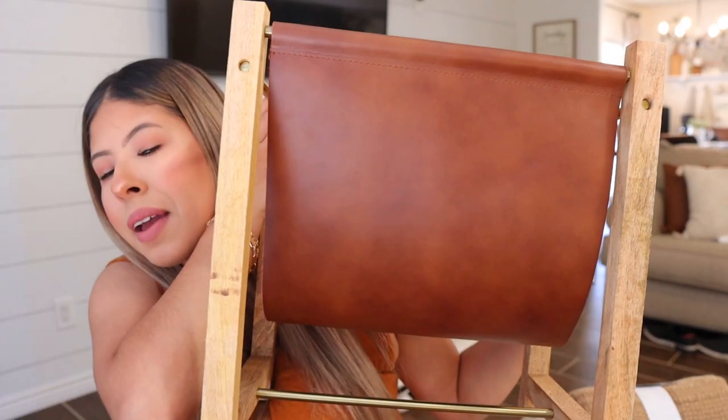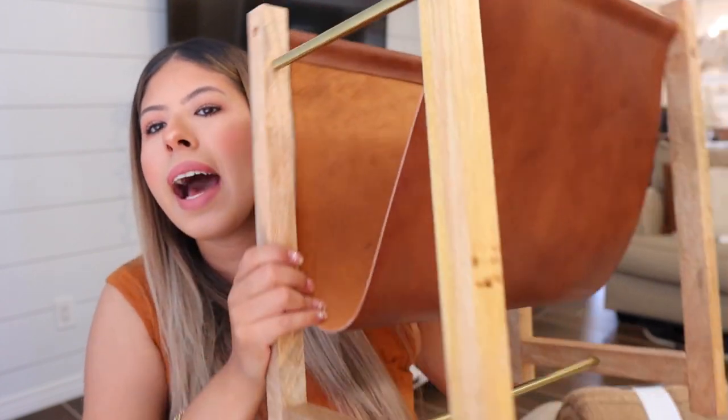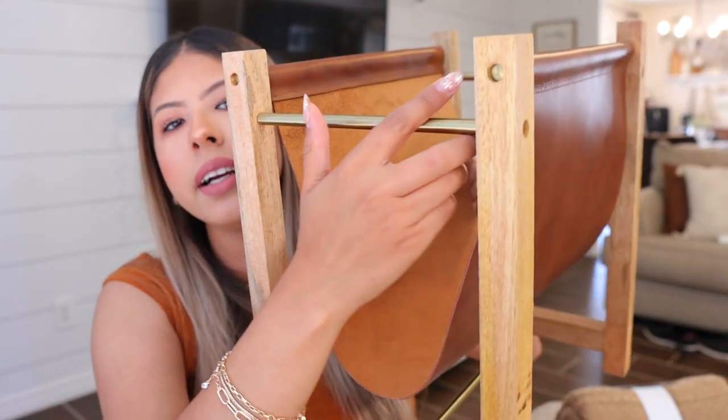Anyways, the next item I got is this. I want to say it's a magazine holder. It's this leather magazine holder. It has the gold detail right here, and I have loved this ever since it came out in the summer. But when it came out, it was $45. Yeah, it was $45, and I just didn't have a use for it because I couldn't envision it in my summer decor. But when I saw that it was on sale for $33, I want to say, I knew I had to get it because this is going to be perfect for fall.